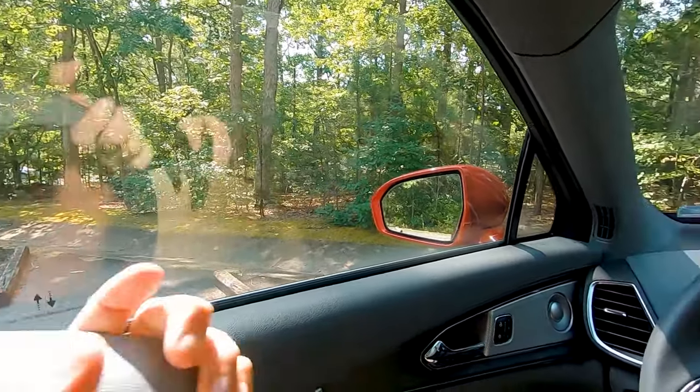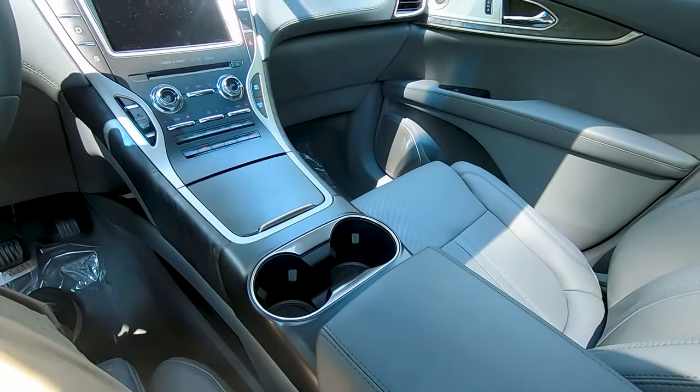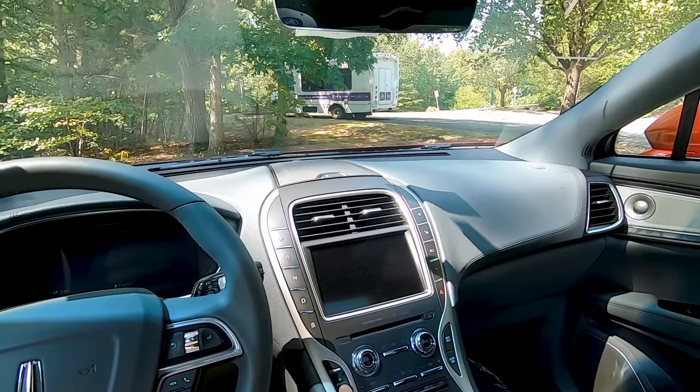Well, now that you've taken a little tour around the inside of the Nautilus, let's see how it is behind the wheel. Let's go for a drive.